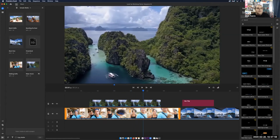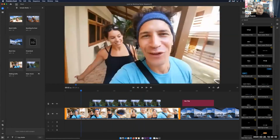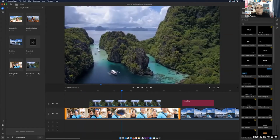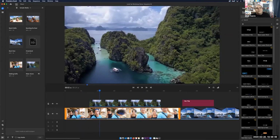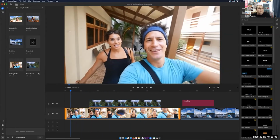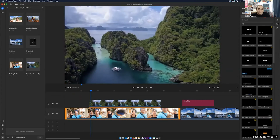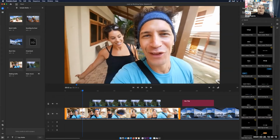Cool. And you guys can see right here how it starts and then it sits on top and it cuts away to this other footage. This other footage serves as the B-roll for this clip. So the A-roll is what your main audio source is coming from and what's going to be sitting on your main timeline. And then B-roll is anything on top of that.